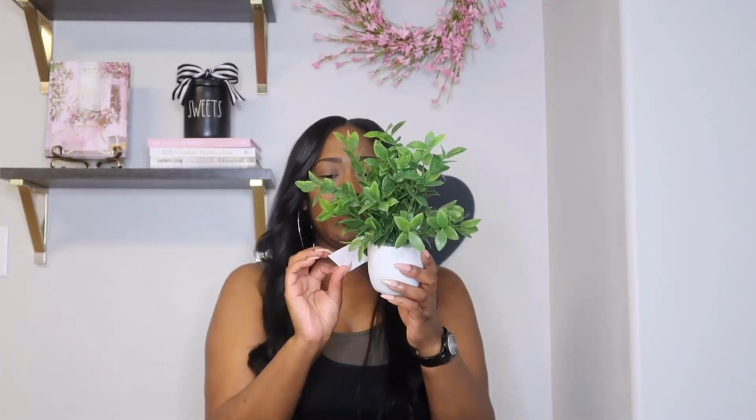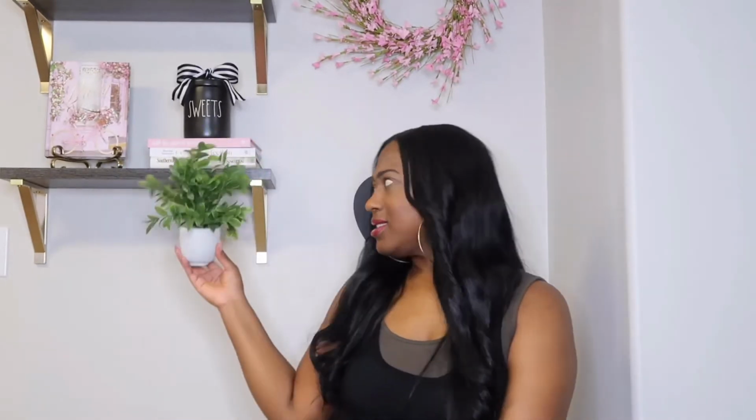The first item that I got from Marshall's is another plant. I thought this would look so cute behind on my wall shelves when I do switch them out next month coming up. Or it might add just a little sense of greenery up here. That might be cute.